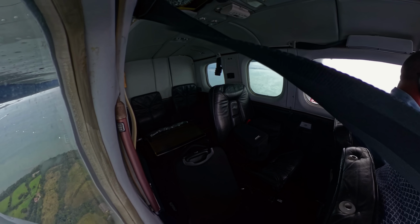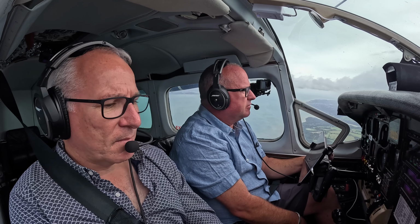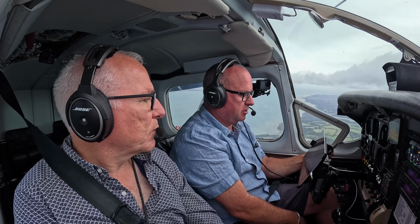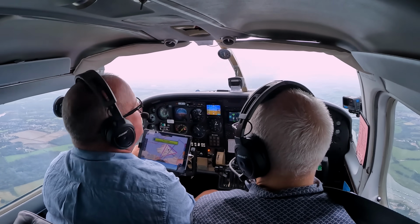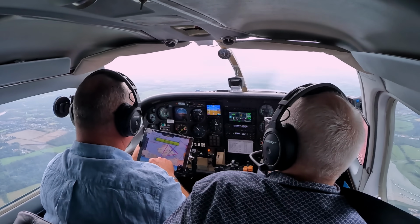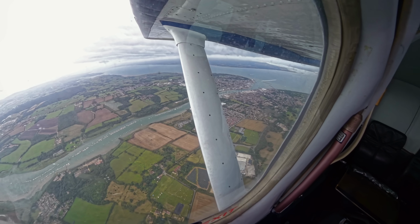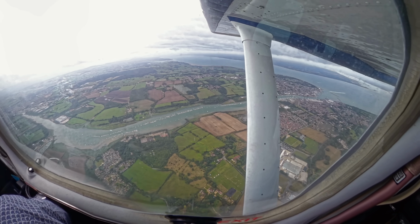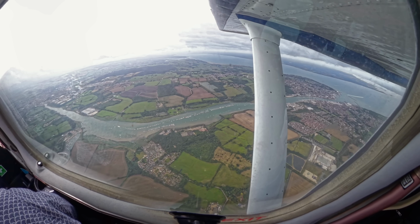So the long-range tanks, with the weight of that and the weight of the people, you put the plane overweight. I think it's got a max takeoff weight of 2,058 kilos, which is quite good. Its load carrying capability and its range, along with its relatively simple operation, makes it attractive to some, but you do need a multi-engine rating to fly a UK registered one.